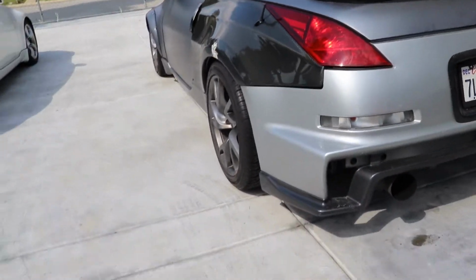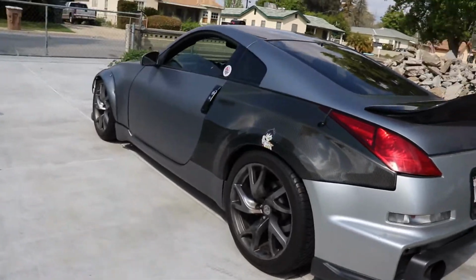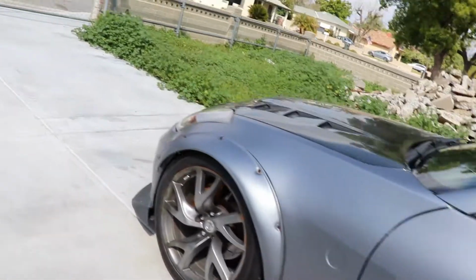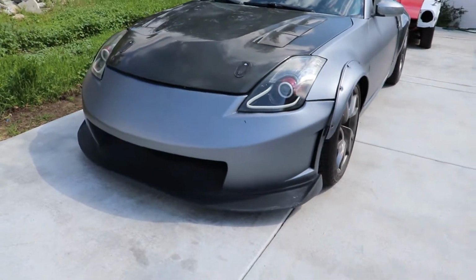I'm doing a quick walk around of my 350Z. It is March 11th 2020, and more so I just want to make a video to document where the car is now. Excuse the dirtiness, but I want to look back a couple years from now and see what it looked like and hopefully reminisce and see how far it's come.